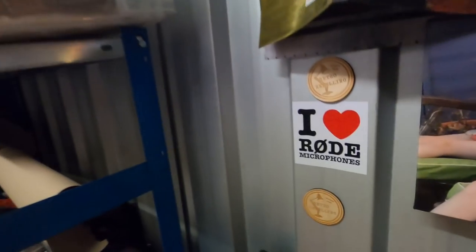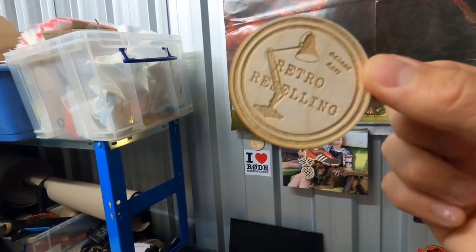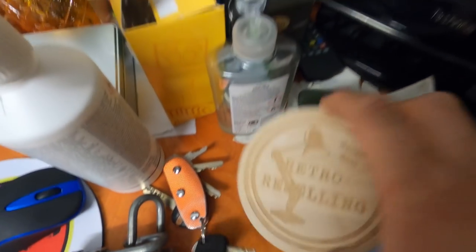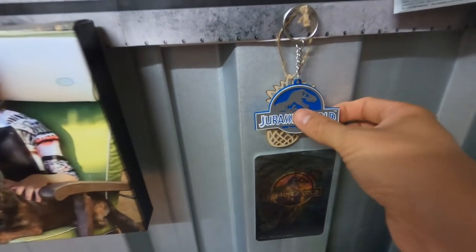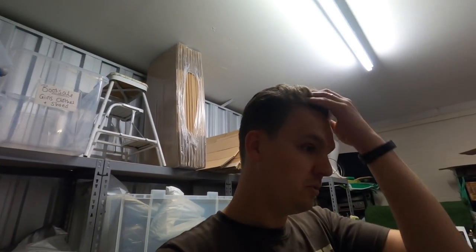So yeah, this might be some future releases. If you follow my Facebook page or my Instagram page, I did a little post on these. We've got fridge magnets here. There we go. Then we've got coasters with the logo on. He also did these pineapple decoration things. There's a couple of other bits as well. So I've still got my hat on. Go check that out. It might be a future release, hopefully working with George. That'd be really cool.